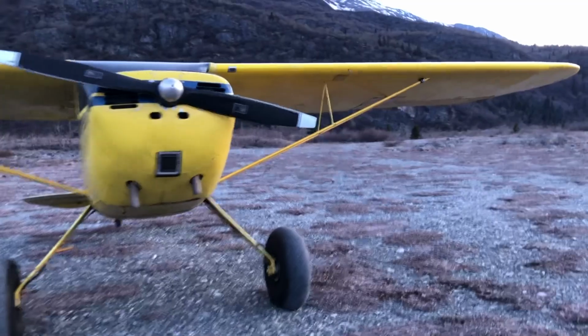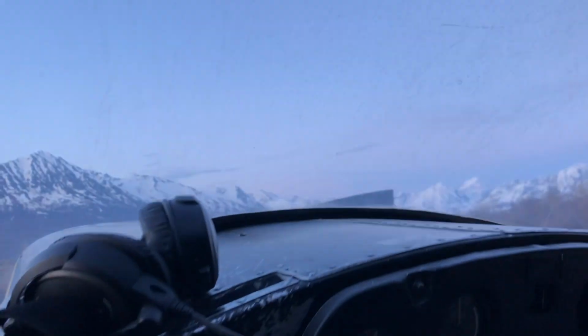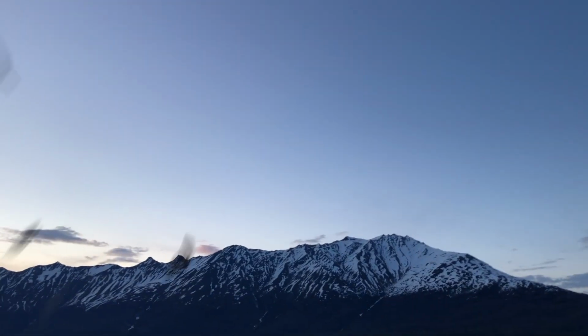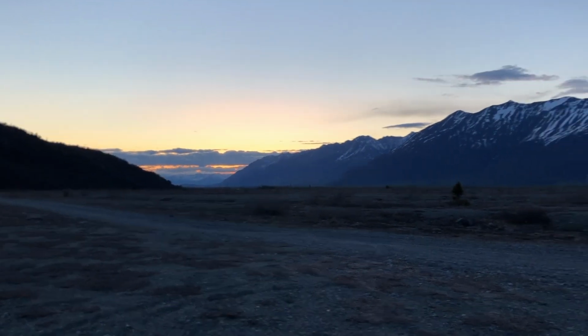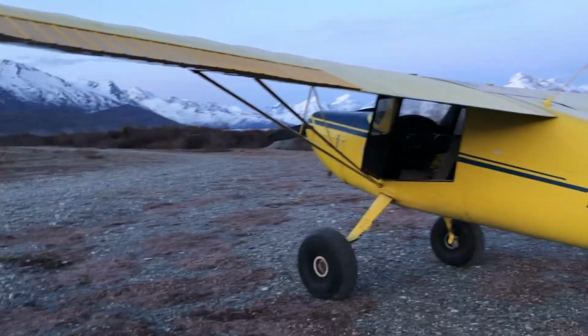And here we are, back at the little yellow plane. So I'm just going to do a little wind check. It's pretty calm, but I'll just pick a few leaves up, chuck them in the air. And you can see they blew to the left there, so there's a little bit of wind coming off the glacier. So we'll take off into the headwind. So I'll taxi down the strip, turn around, and then take off going that way. So should be a pretty smooth takeoff, I think.